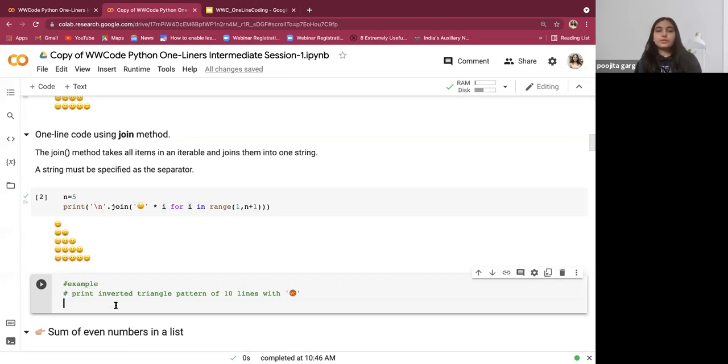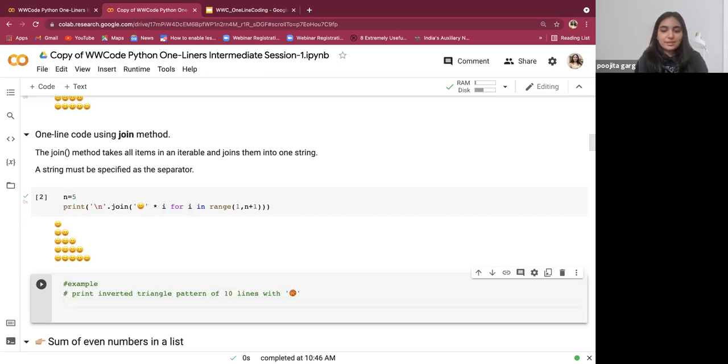Okay, so let's start with the first example question. Let's say that we have to print the inverted triangle. So this was the triangle, and we need to now print the inverted one. The inverted triangle pattern of 10 lines with this basketball emoji. I just chose it because I like basketball. So, okay, let's try that. Also share in the chat if there are some guesses about how to go about the code. You can feel free to share that in the chat.